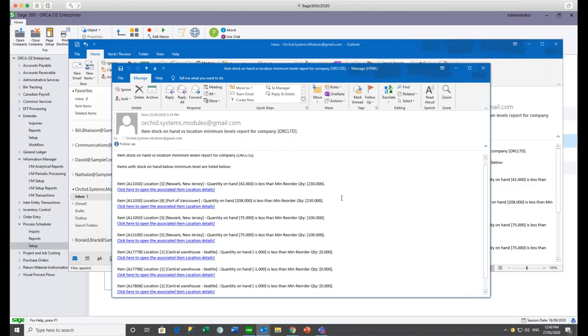Now, this script was just geared to send an email notifying somebody of this, but it could have created a purchase requisition or a purchase order at the same time, because Extender can be used to automate your business processes, and Process Scheduler can be used to call those Extender scripts so they can run when you need them to.